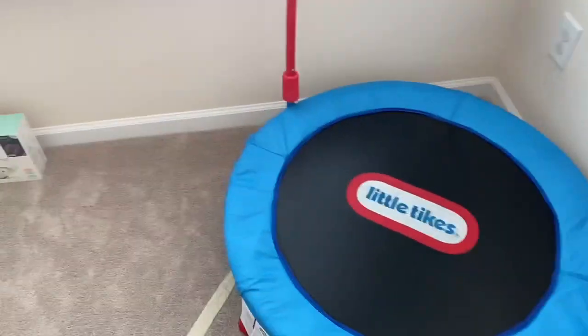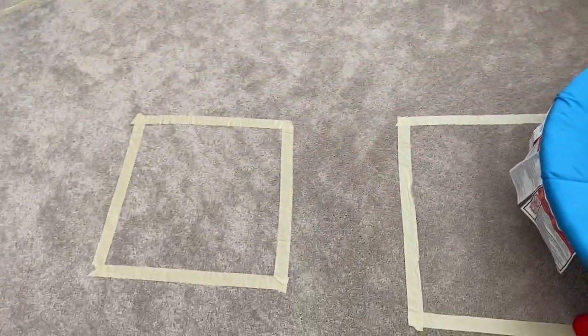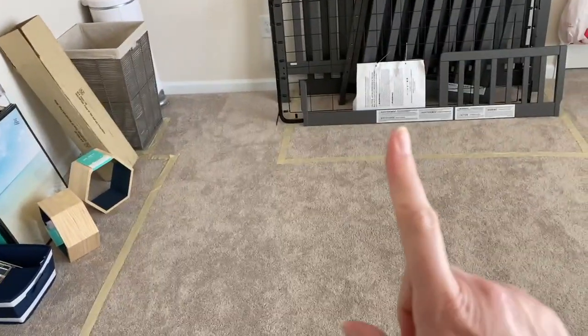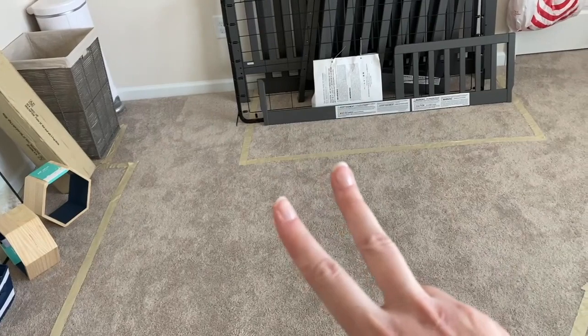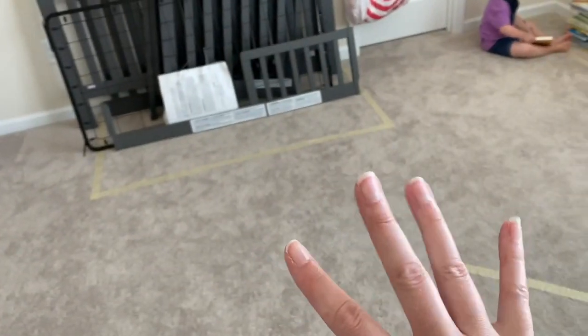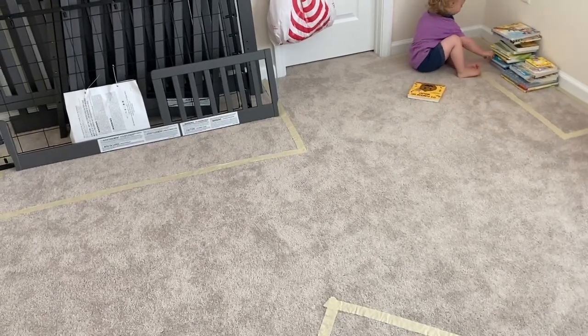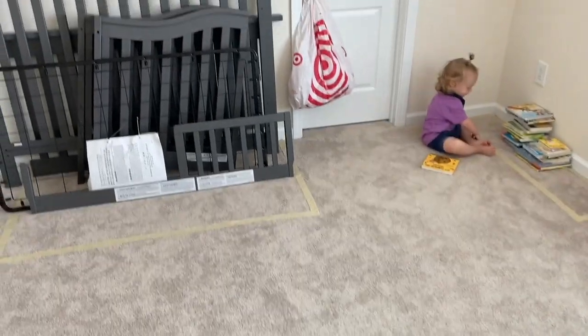So what I ended up doing was getting some masking tape, which is what's on the ground right here. We basically have 4 major furniture items that are going to go in this room: a dresser, a crib, a rocker, and a bookcase or toy shelf type thing. Those are the 4 things that I knew were necessities for this room.